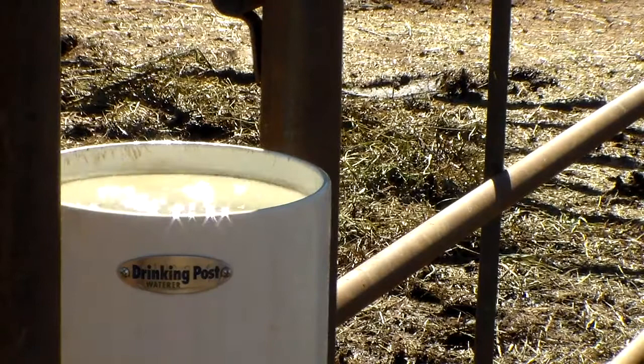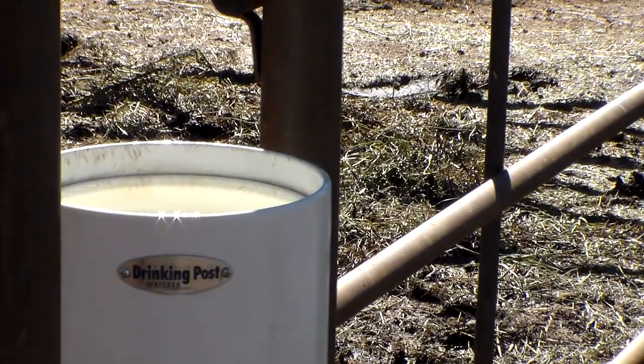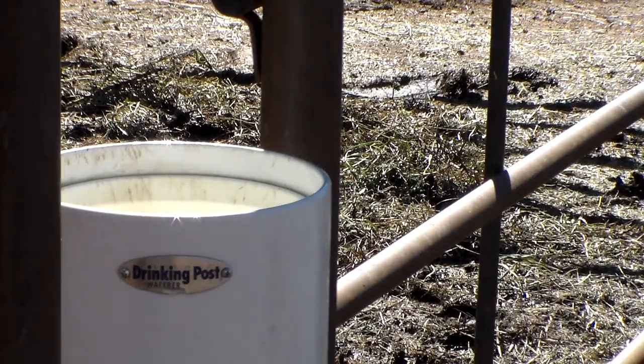It's great. All the water comes out at the same temperature, winter, summer. So it's nice that the horses have the same temperature water all year round, and no freezing. So they're great. We really enjoyed them.